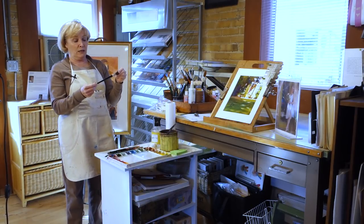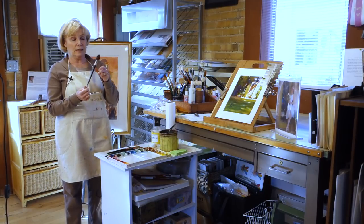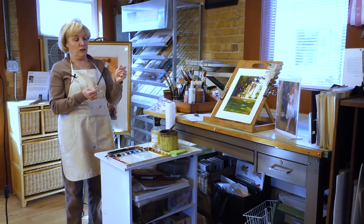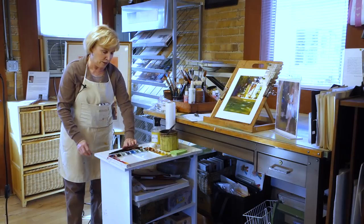I ordered them online some years ago. I think they're probably still available, but the Isabi mop is a good one too. So you can find several of these on any of the art online stores.